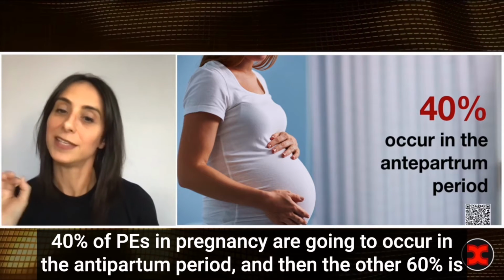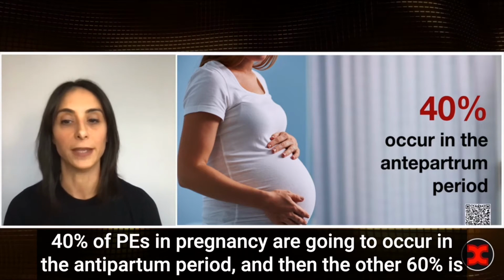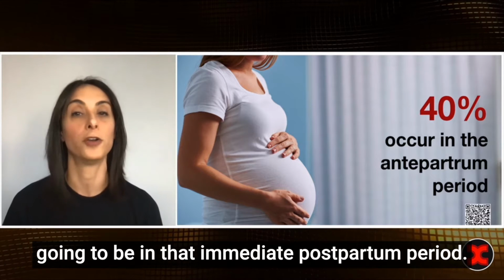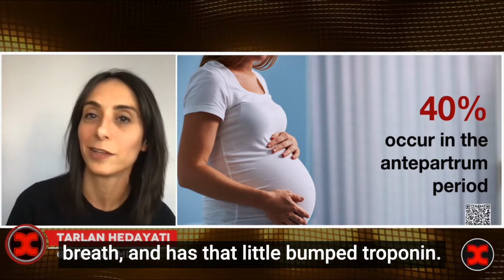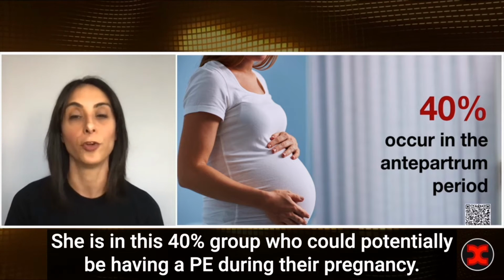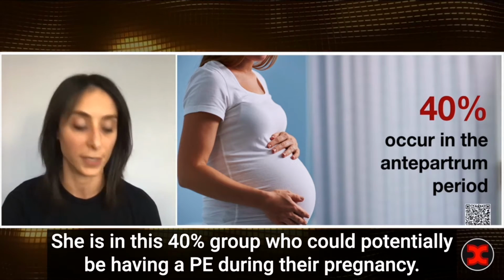40% of PEs in pregnancy are going to occur in the antepartum period. And then the other 60% is going to be in that immediate postpartum period. So my patient who's now in front of me complaining of chest pain and shortness of breath and has that little bumped troponin, she is in this 40% group who could potentially be having a PE during their pregnancy.